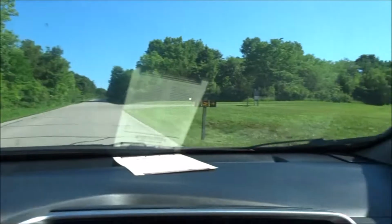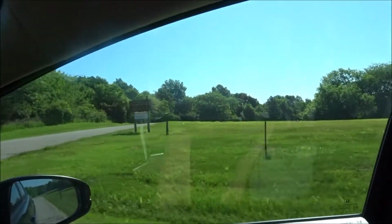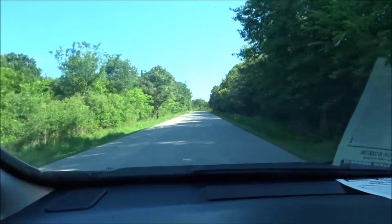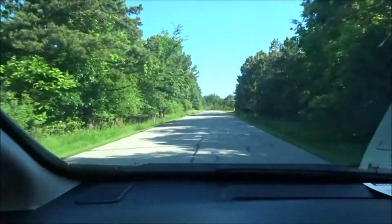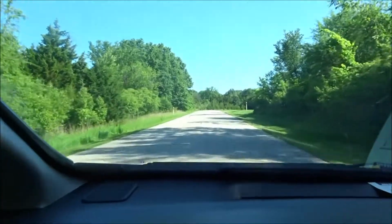Looks like there is a boat launch area over there, which means there must be a lake. There's a campground nearby. We didn't go over to it because it says you need an access code, but I'm sure it's nice. But we're heading over to the visitor center, the Woolen Mill. We'll see what we can find.